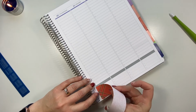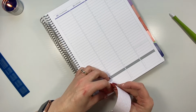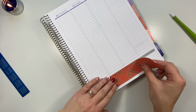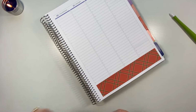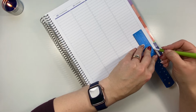Now, I just love this plaid. I think I had a skirt when I was probably in grade school that was the same pattern, like a Christmas skirt, and it was one of my favorite things. I find patterns that remind me of clothing I had when I was a kid, and I'm like, yes, that nostalgia kicks in and it's awesome. I could probably just leave this, but I'm just going to trim it anyway because I'm feeling extra.